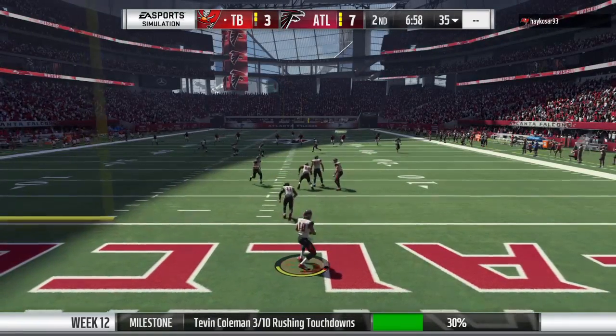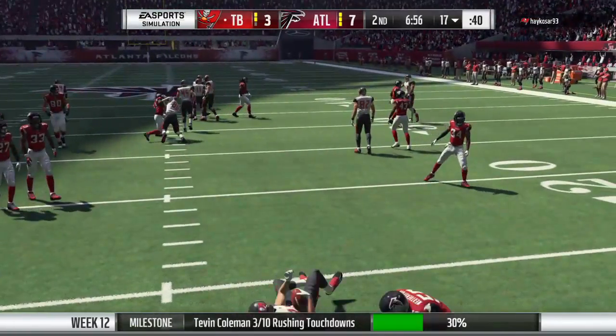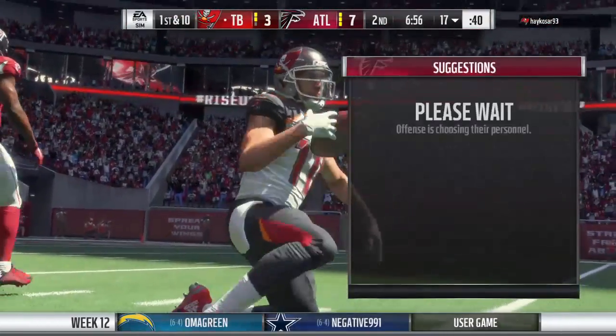This fielded a few yards into the end zone, be brought down here at about the 17-yard line.